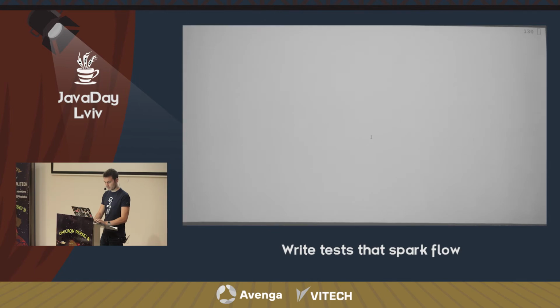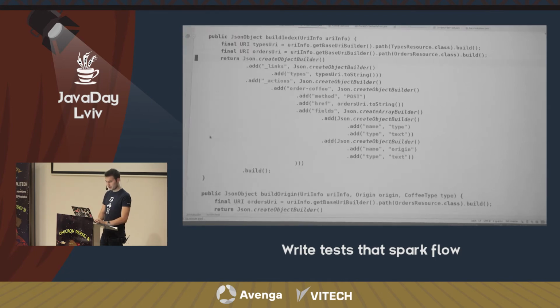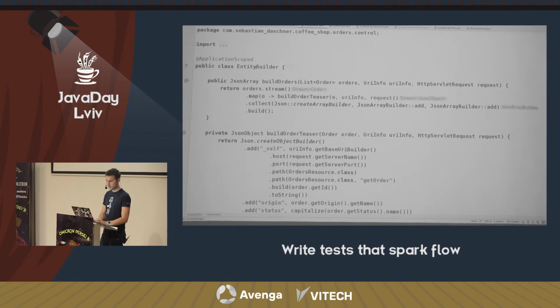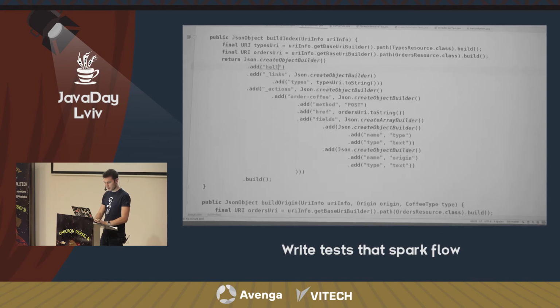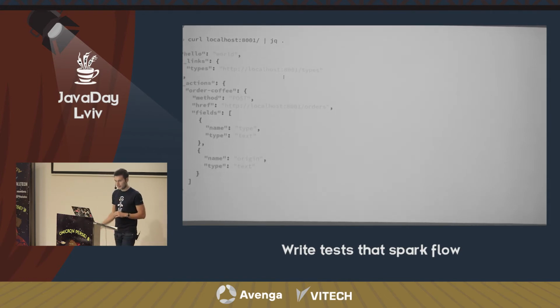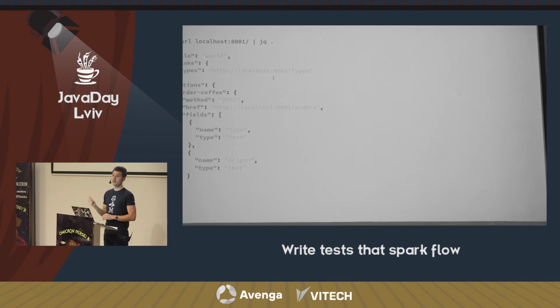To show you this, I just did this: check the orders, or for example, see all of these hypermedia resources. I'm querying my application now, but it also has the connection to my code. If I look into this component, entity builder, that builds these hypermedia responses, and I go to this index page and change something here, hello world, it immediately applies that in my running application that runs locally, and I see the response right there. I don't have to restart.